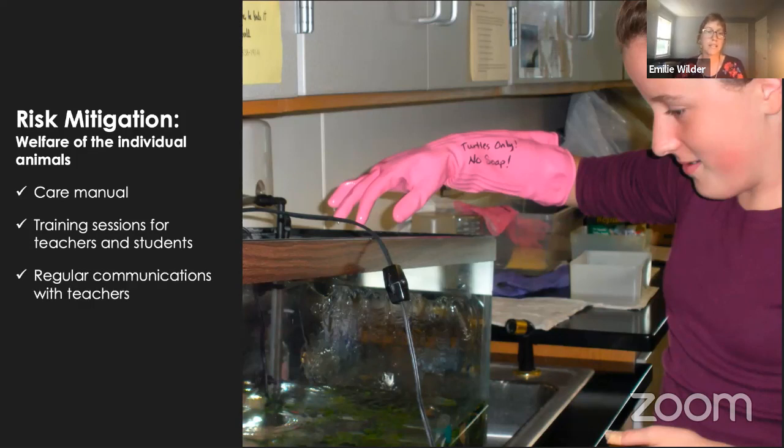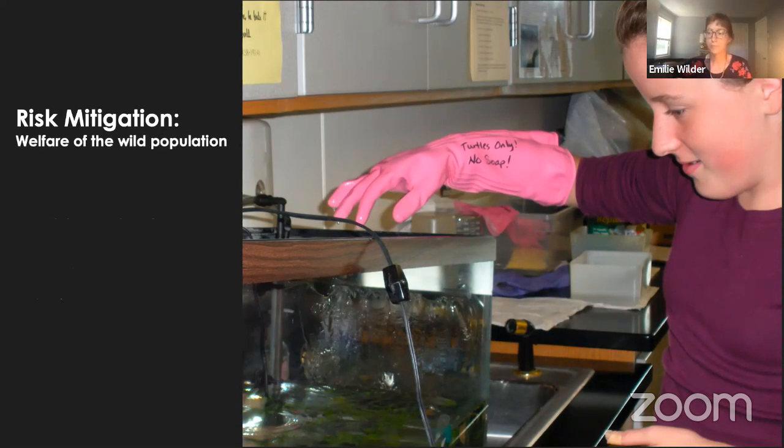And finally, we have regular communications with all of our teachers. We're visiting them on a regular basis. We send them monthly newsletters, and they are also submitting to us monthly data on their turtle growth. So there's a lot of back and forth that's happening there.